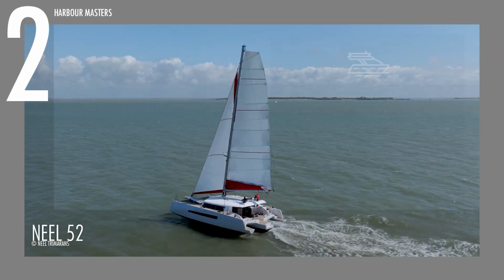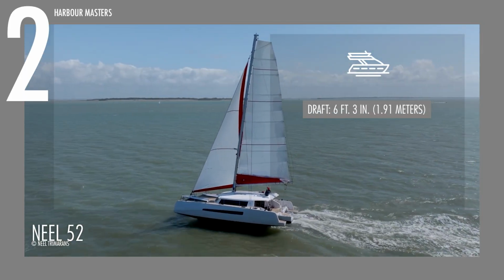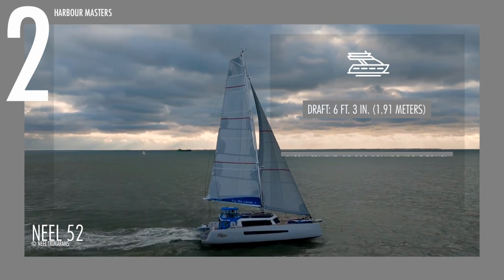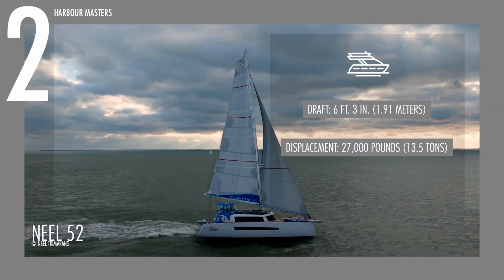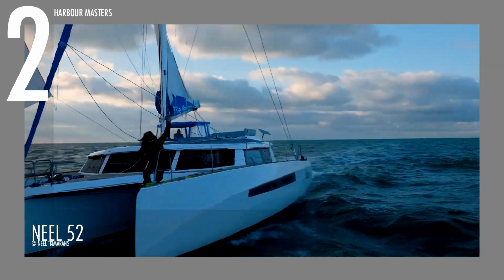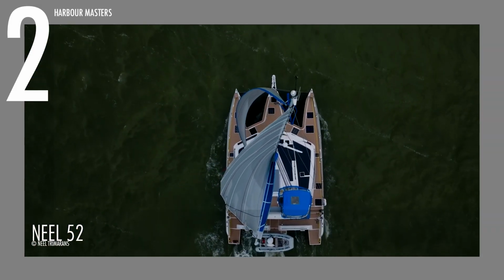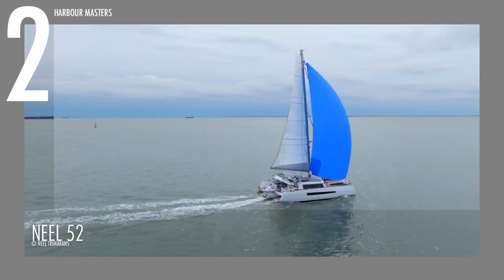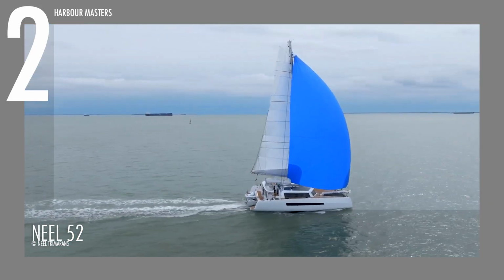With a draft of 6 feet 3 inches or 1.91 meters, and a light displacement of 27,000 pounds or 13.5 tons, the Jeanneau 52 maintains excellent agility and responsiveness under sail. Its trimaran hull design gives it a unique edge in both speed and comfort, easily maneuvering through a range of sea conditions.